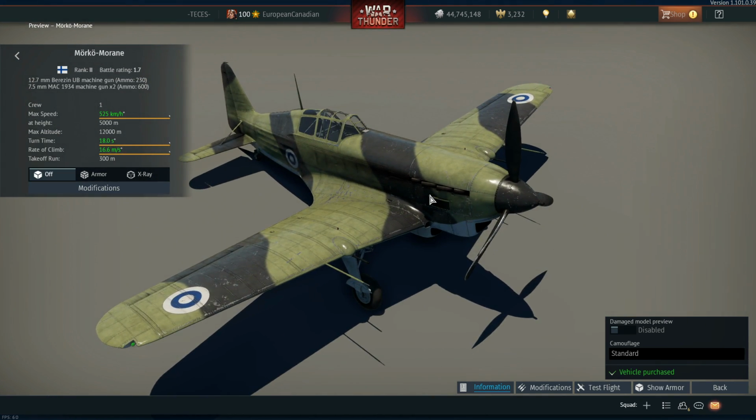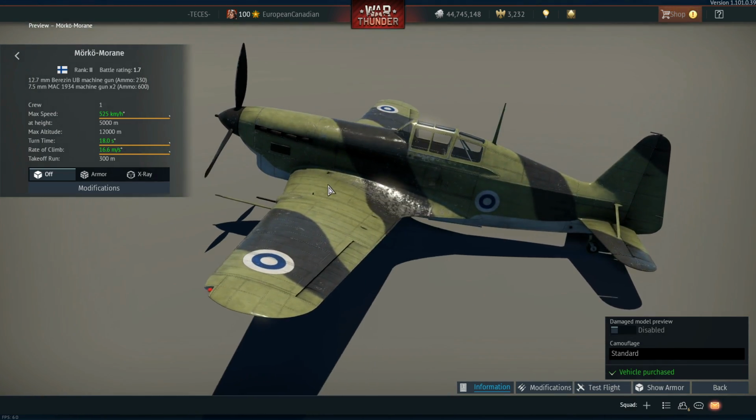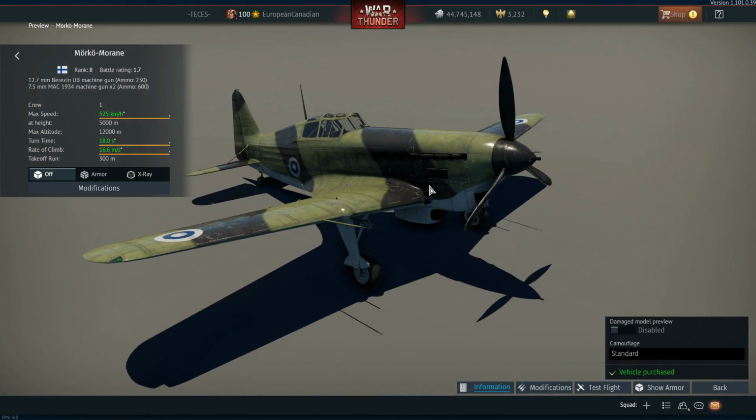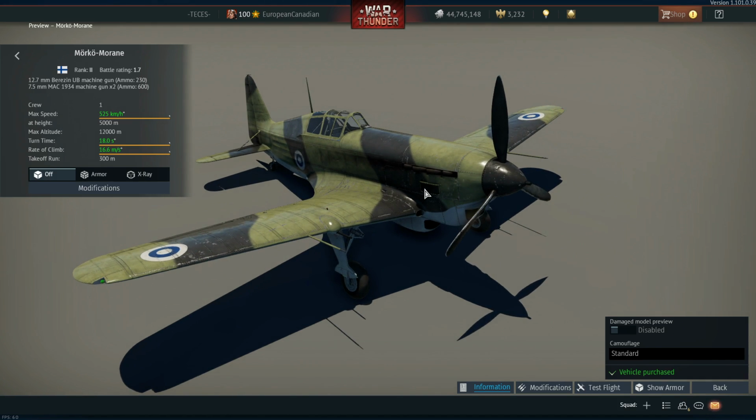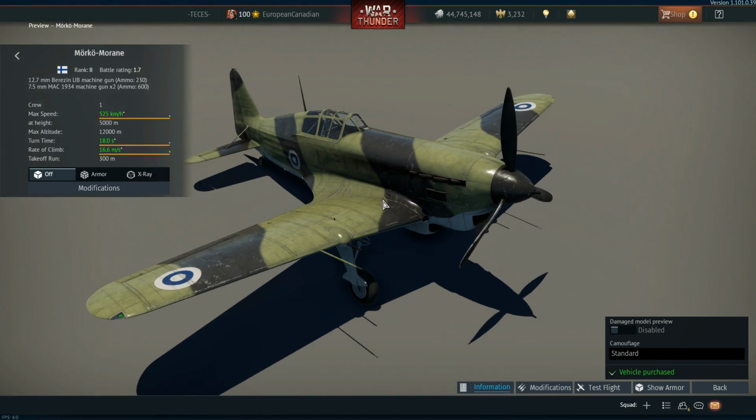It flies really well, has great turn, does pretty much everything well for the Swedish, and at the same time it's also at a pretty low BR of 1.7, so you end up in a lot of matches where you face stuff around your BR, 1.7, 2.0, and this thing is easily capable of dealing with planes like that completely fine.